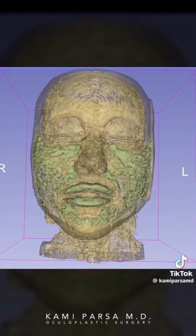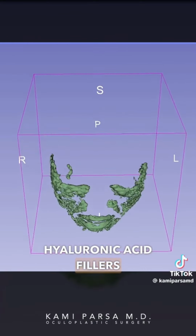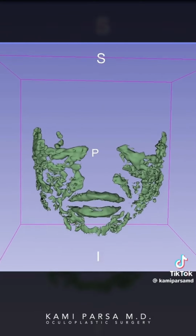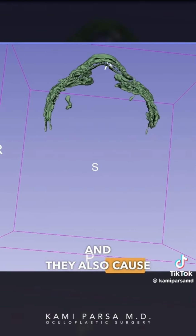28 cc. And what this shows us is that hyaluronic acid fillers are hydrophilic. That means they love water, and they also cause tissue expansion. This is not new information. We do know that hyaluronic acid is hydrophilic. That's why it's used as a humectant in skincare products. It actually holds on to water, and that's what gives you some of the plumping effect from fillers.